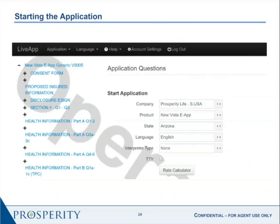Once you get your credentials, they'll be emailed to you with your welcome email. There'll be a link, and your login and password information will be provided as soon as your writing number is assigned. This will take you directly into Aptical's portal, where you'll begin the e-application. The application menu at the top has a couple of drop-down box options, and one of those says New Application. So that's where you'll start.